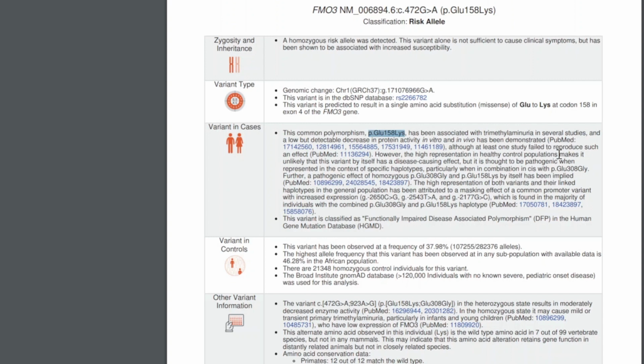Although at least one study failed to reproduce such an effect, the high representation in healthy control populations makes it unlikely that this variant by itself has a disease-causing effect, but it is thought to be pathogenic when represented in the context of specific haplotypes, particularly in combination with another variant. Further, a pathogenic effect of the homozygous variant by itself has been implied. The high representation of both variants and their linked haplotypes in the general population has been attributed to a masking effect of a common promoter variant with increased expression, which is found in the majority of individuals with the combined haplotype, and again, it goes with these odd assortments of letters and numbers.